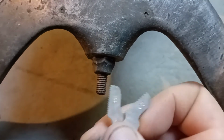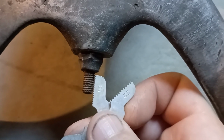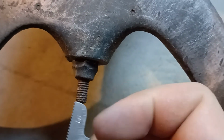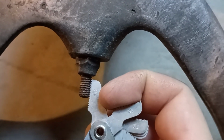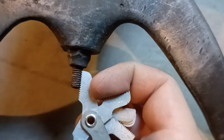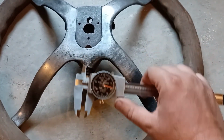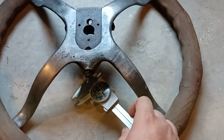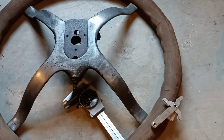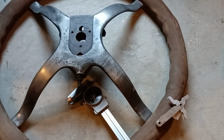Doesn't look like 20. Doesn't look like 28. It's 24. Wasn't expecting that. When I first measured it, it's coming in at about 0.23, and I initially thought that might be just a worn down 1/4 inch. So a 1/4-24 isn't unheard of. It's just not common. But that's the first detail that makes me pause and think.